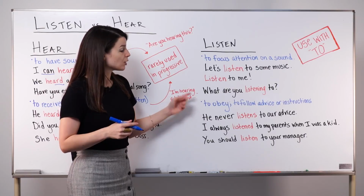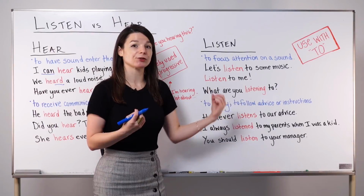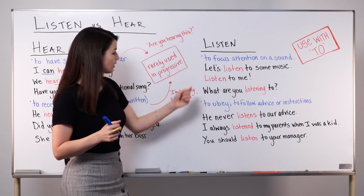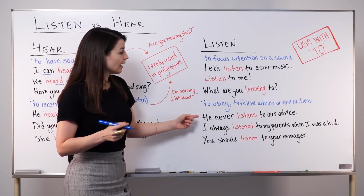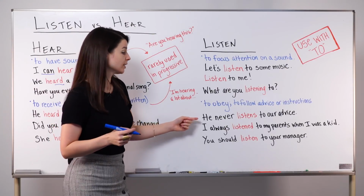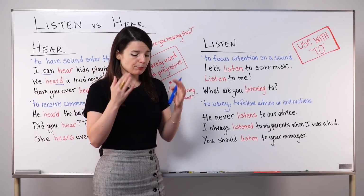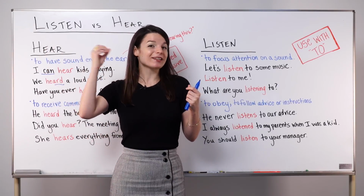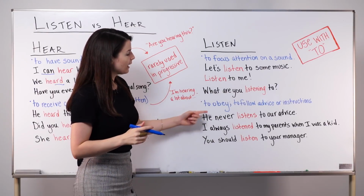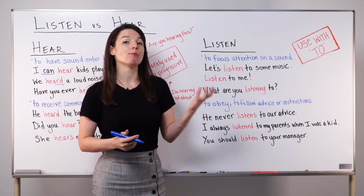This use of listen means to obey, or like to follow a rule, or to follow advice, to follow instructions. So it's a little bit different from this meaning of listen. First example: He never listens to our advice. So this use of listen means that this person maybe actually focuses their attention on hearing something, yes, but in this meaning, it means he doesn't follow what we say he should do. Like, he does not obey our advice.